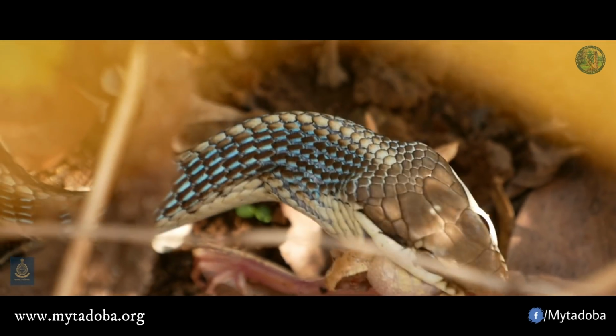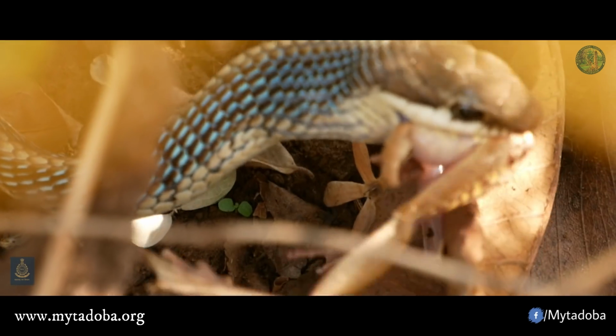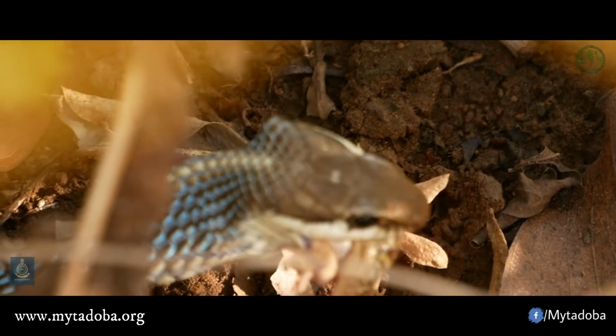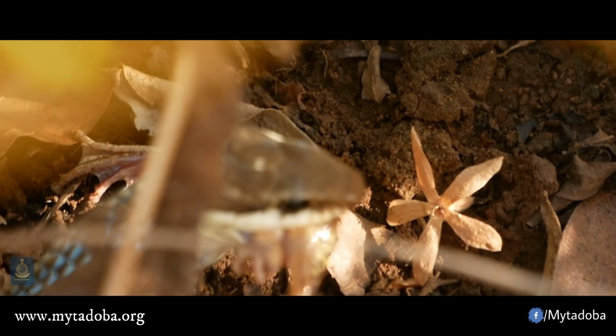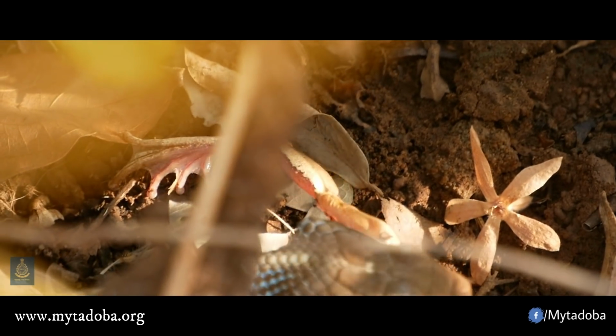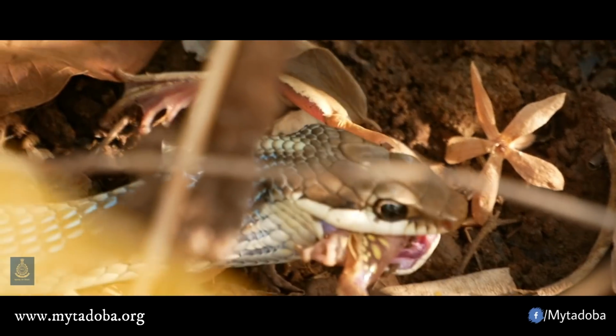These bronze-backed tree snakes have special scales in between the bronzed color. As you can see here, they have turquoise blue color scales that are seen as soon as they expand near the neck region.